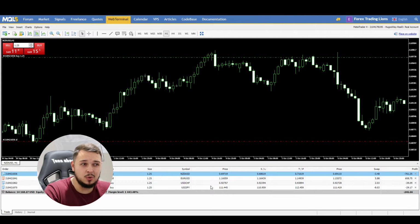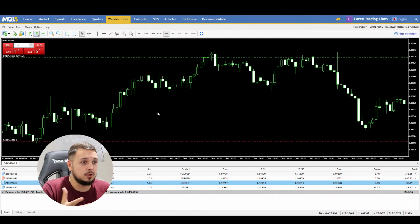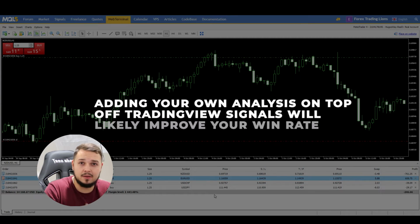We have NZD USD, which is minus $760 at the moment, and USD Swiss franc, which is also $40 in the minus. So using only TradingView indicators really did not work out. You have to have your own analysis. Once we analyzed a little bit and agreed with what TradingView was telling us, we had Euro USD with $600 in profit.